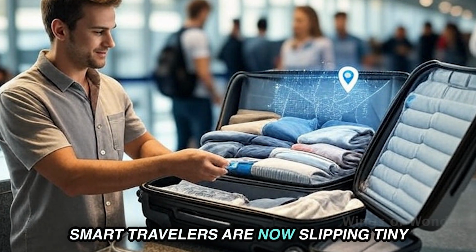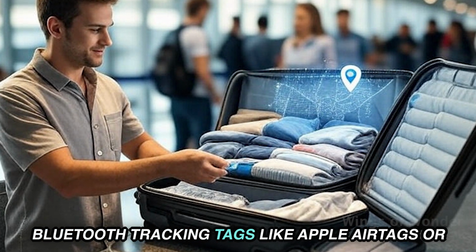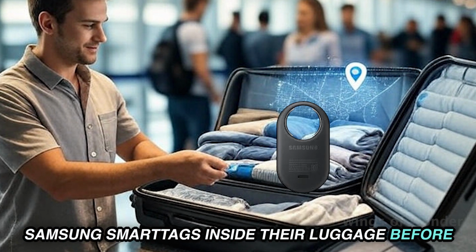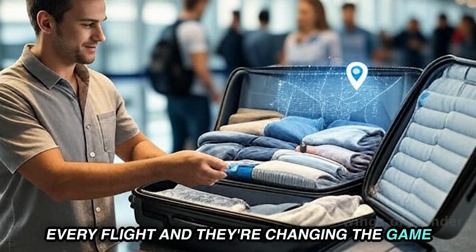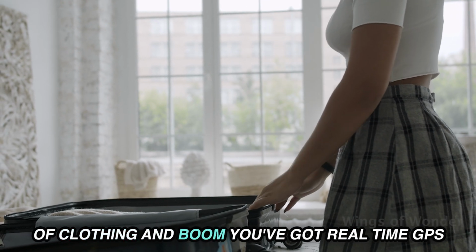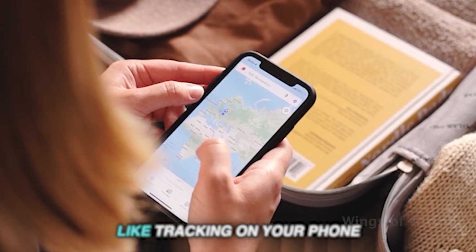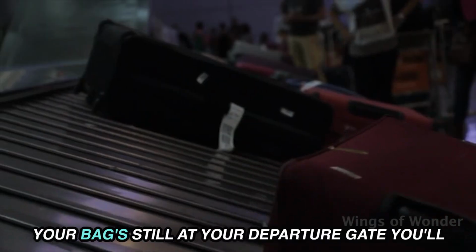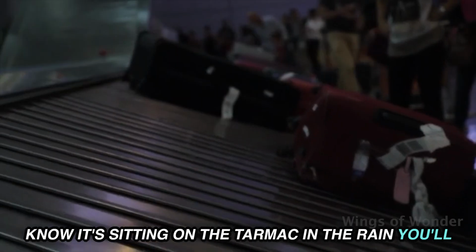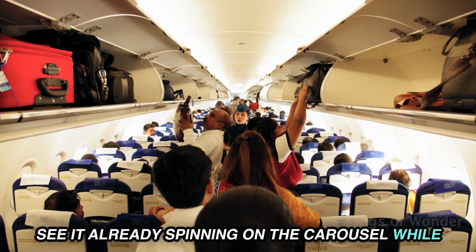Smart travelers are now slipping tiny Bluetooth tracking tags, like Apple AirTags or Samsung Smart Tags, inside their luggage before every flight. And they're changing the game. Pop one inside a zipped pocket or under a layer of clothing, and boom! You've got real-time GPS-like tracking on your phone. Your bag's still at your departure gate? You'll know. It's sitting on the tarmac in the rain? You'll see it.